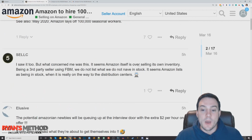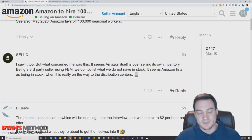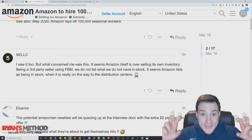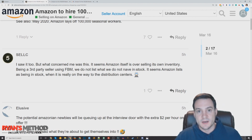Amazon is overselling its own inventory. So Amazon is selling inventory that is on its way to distribution centers. They're overselling stuff. Whereas an FBM seller, not FBA, but FBM, which is kind of like eBay, where I can list something for sale on Amazon, if you buy it, I have to go get it wherever I store it, package it, and send it to the post office. Or you can use third-party fulfillment centers.